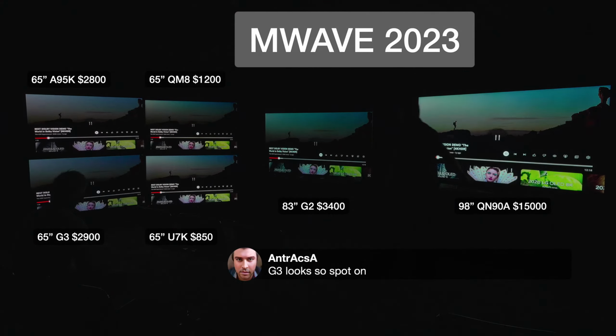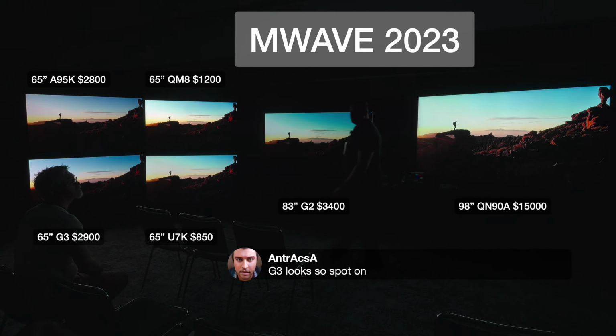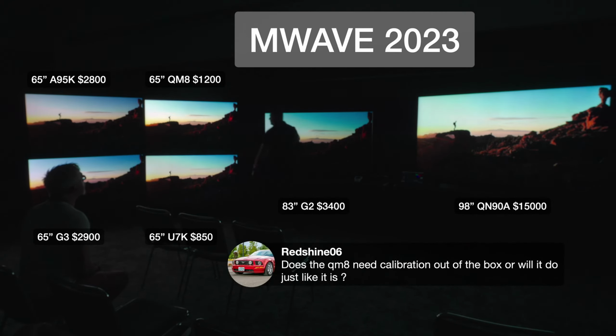We found the local controls, you can see in these shots here. What's wrong, FOMO? You see how much brighter the G3 is, even next to the QD-OLED. G3 versus G2, those of you watching, we had them closer together yesterday. Looking in this area here on the G2, and then here on the G3, it's like it's sleeping.